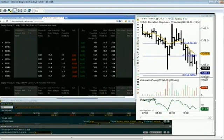I do premium collection almost every single day. I did 3 of them day before yesterday, I did 2 yesterday. I have one on right now on the S&P. It's premium collection and a range-bound strategy. Okay. So I'm doing premium collection almost every day. I love collecting the premium.